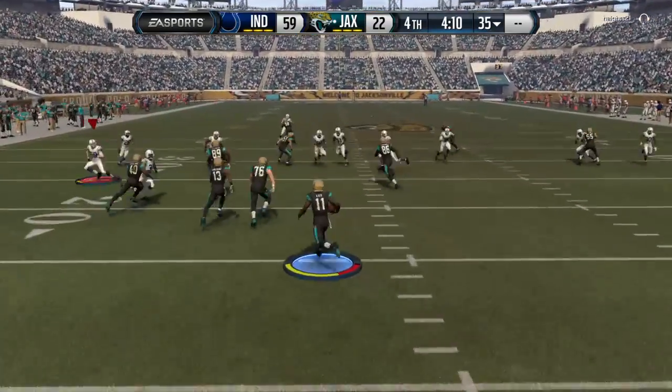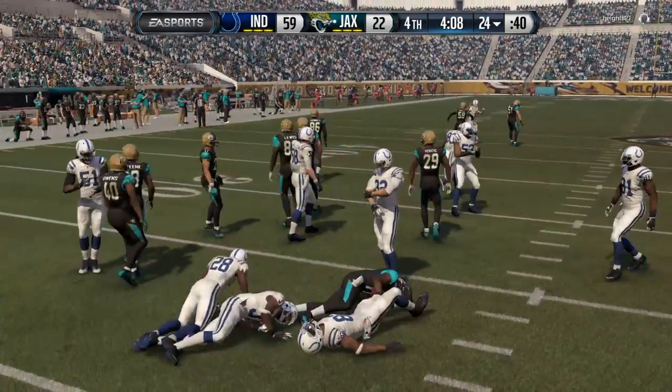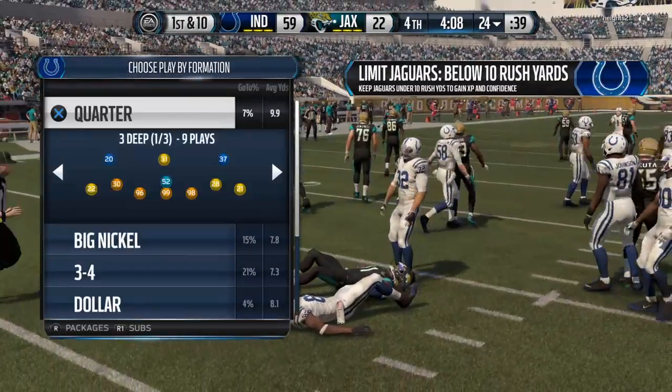Lee's going to test the coverage this time. Gets out past the 20 and brought down at the 24.